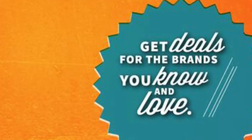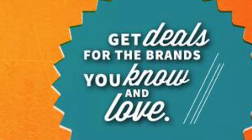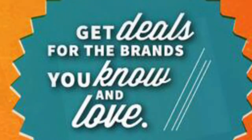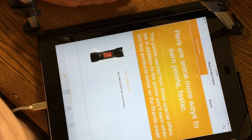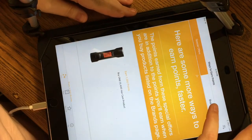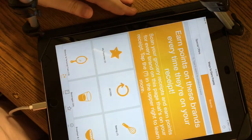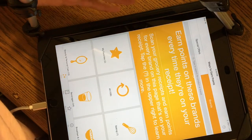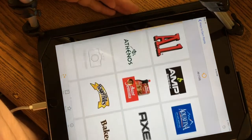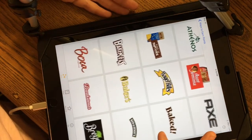There's a lot of familiar brands on here. It's things that you may not find coupons on very often, so it's really helpful. And you might be tempted to say that that's all that there is in this app, but actually there's a lot more. So if you click on brands, they do break them up. You can have favorites based on what you're scanning more often, but if you actually look at all the brands, you can see there's quite a lot that you would earn points back for.